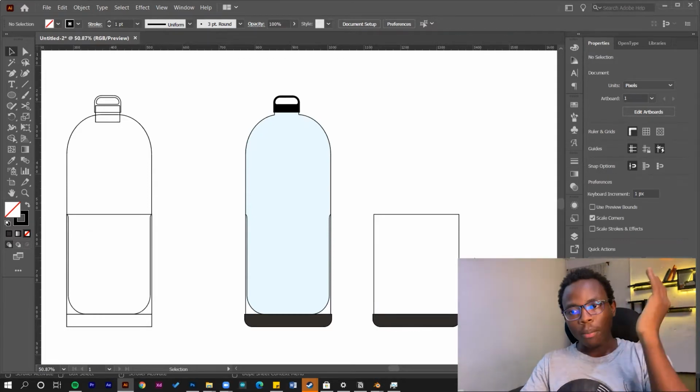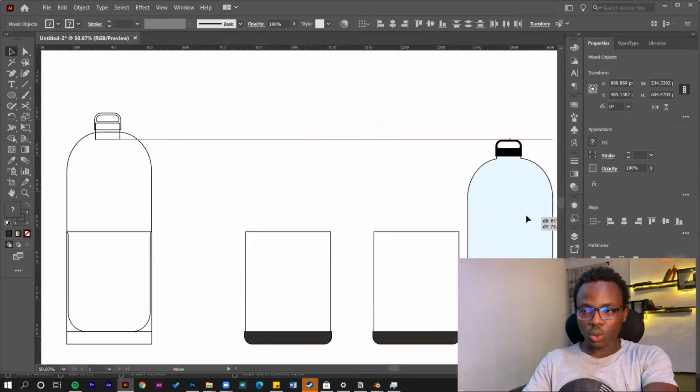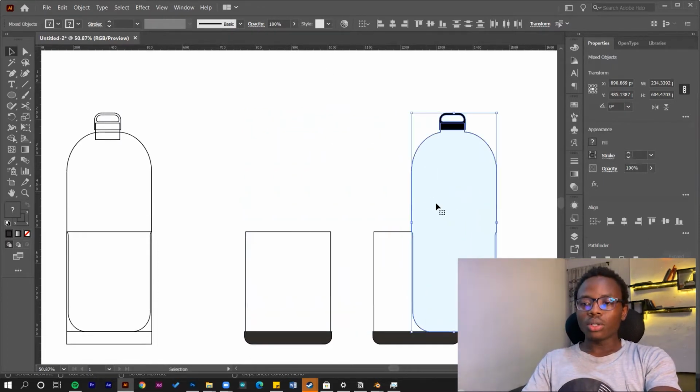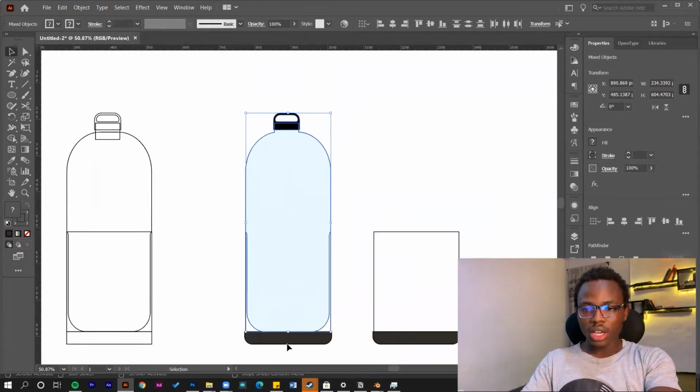But anyway, so we have the main bottle, right, that holds the water or your drink or whatever you're putting in it. It is transparent all the way down, right? So it goes inside this small cup right here. So it goes inside the cup.